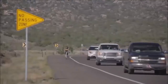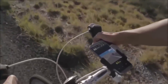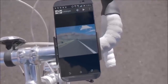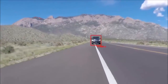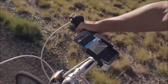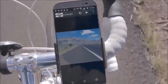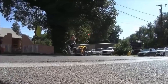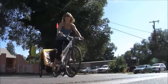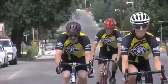As vehicles pass, LaneSight's ultrasonic lateral distance sensor will detect the distance between your bicycle and the cars, providing another indicator of a vehicle's proximity to you. If a vehicle gets too close, the rear camera will capture video and save it to your mobile device's memory, along with the lateral distance data in case evidence of an incident should be needed. The LaneSight system improves safety for all cyclists, whether you're training for a competition or out for a fun family ride. With LaneSight, you can enjoy the ride because we've got your back.